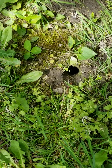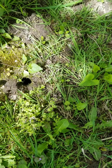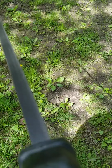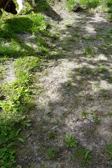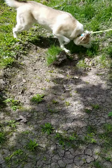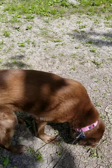I still see lots of little holes all around my yard, but now they're not quite as muddy. Did you guys see that thing that just passed by underneath my camera? Let's see if we can find that again. It was something dark. There it is. It's following Hershey around. I wonder what that is that's following her. Do you see it?